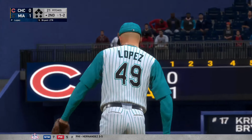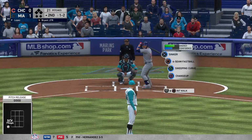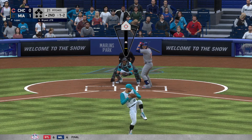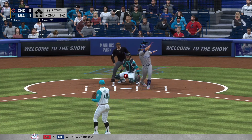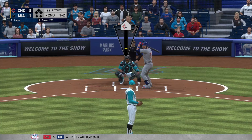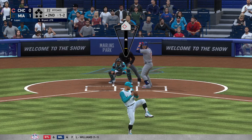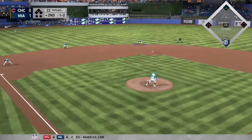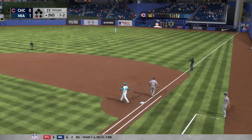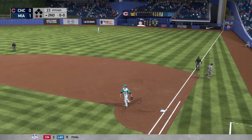It's 1-2. Tried to get him to chase that 0-2 curveball there, but he wasn't biting. Very well could see it again here, though. Still hanging with him. Another good swing to keep it going. The next 1-2 pitch. Ground ball sent back up the middle. Throw to first will be in time, and there's one gone here to start the second.